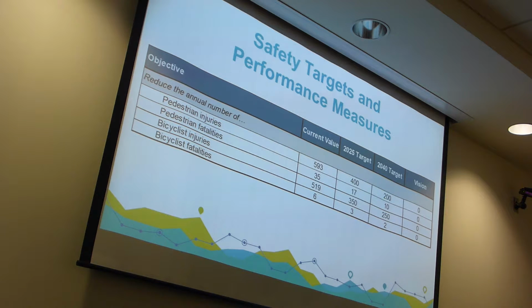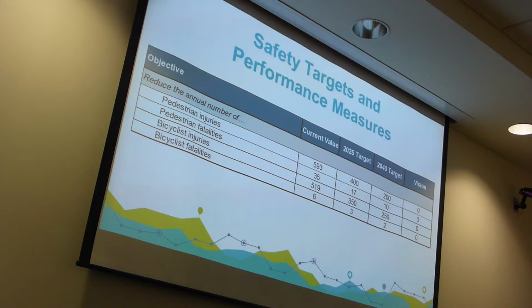I think idealistically, everybody's vision is let's have no fatalities, let's have no injuries. So I think for a vision, that's the ultimate goal. Okay. Again, not even Copenhagen or Stockholm, which have some of the best safety records, have that. It's not even part of their goal. Their goal is 0 fatalities. Their vision is 0 fatalities, not 0 injuries.